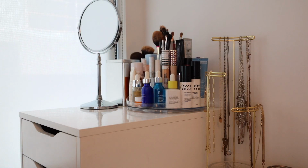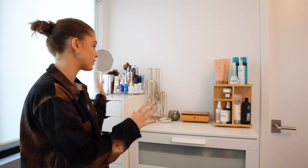And there we have it. It looks so much better, you guys. I am so happy with the way that this has been transformed. I feel like it's so much more functional, more organized.